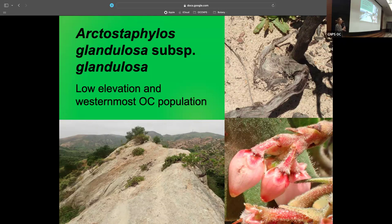So this is a really fun population, and I'm looking forward to studying it a little bit more. I still haven't been out to see the fruit of this plant, so I'm hoping to go out and check out some fruit and explore this population a little bit more. It grows on a very steep exposed sandstone ridge within Whiting Ranch. I have a picture there of the burl. This is a burl sprouting, and you can see some of the hairs on the inflorescence there. Those are both important characteristics when you're looking at manzanitas.